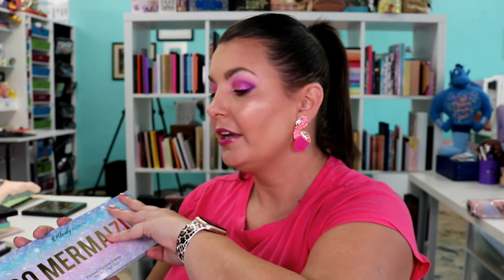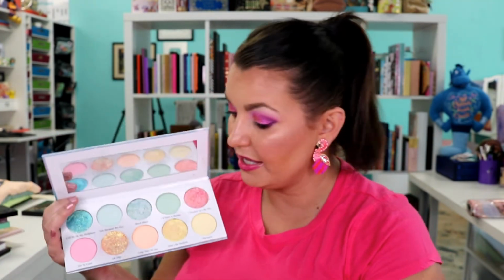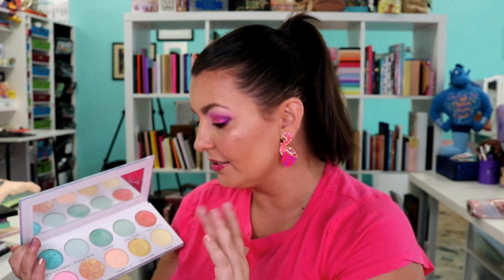Next up is another new one to my collection, and this is the Clarity So Mermazing palette. Now, I will tell you honestly that I didn't pick this for the mattes. The mattes performed good, they're just too pale for me. I don't go for pastels that are this light. That's not the saving grace for it.